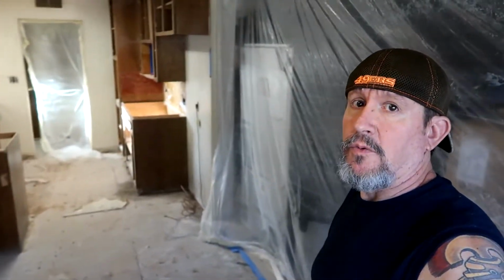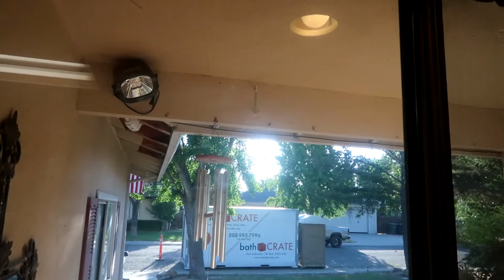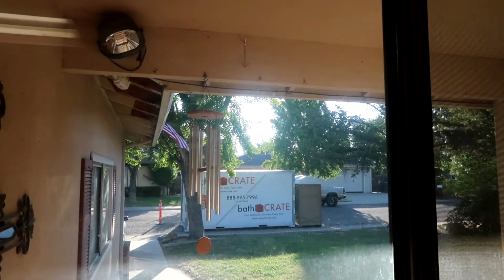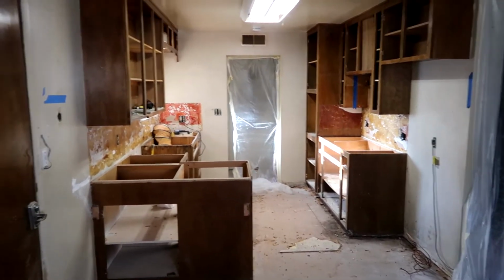The company that we went with that is doing the project is called Kitchen Crate. You guys see that? They got a storage container parked out on the road, and you can see kitchencrate.com there. So anyway, day one, and they're getting to it. They work really hard today. So anyway, that's it for today, and so we'll see what they get done tomorrow.